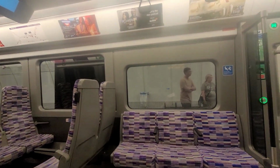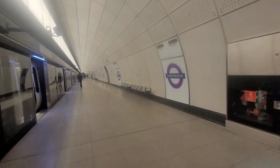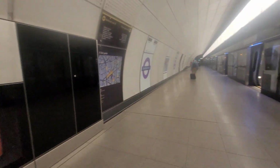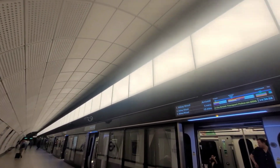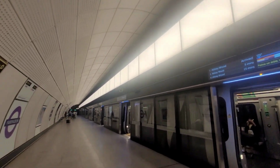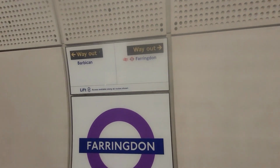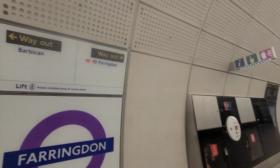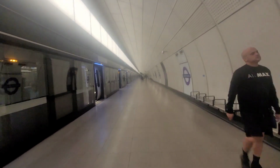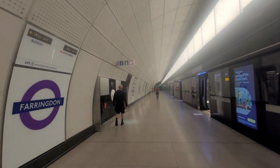Package, so you have to explore this one for yourselves. God, look at that. Okay, so come off here. So you go that way to Farringdon station and that way to Barbican, which doesn't say it's a train station. Let's go Farringdon.